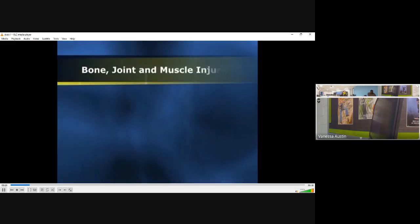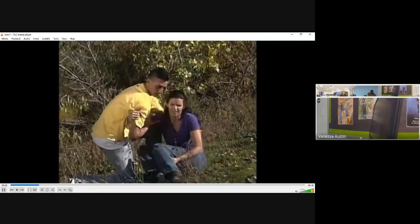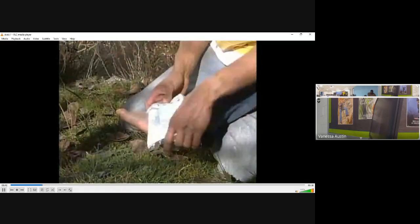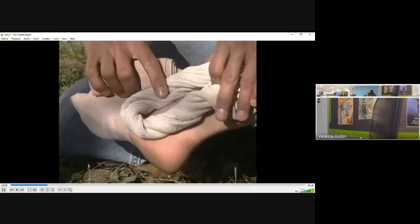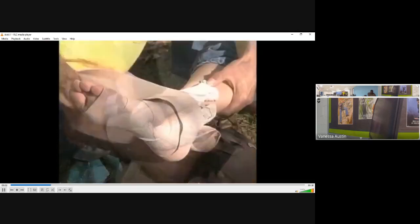Ice should be applied quickly for 20 minutes. After removing the ice, apply compression with an elastic bandage for 2 to 3 hours. Elevate the part while applying ice and compression. During the first 24 to 48 hours, alternate 20 minutes of ice with 2 or 3 hours of compression whenever possible.